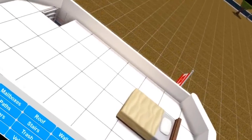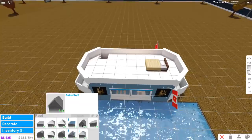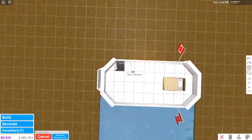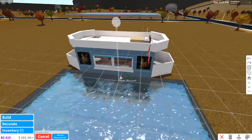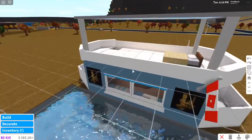Ooh, wait. I have an idea. I'm gonna put a glass roof over this. Like that. You see this? See what I'm doing here? And then we put pillars for support.